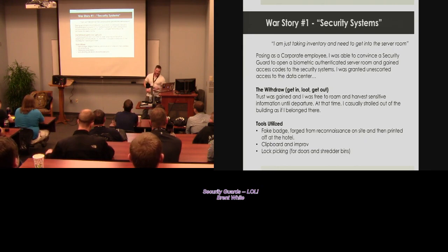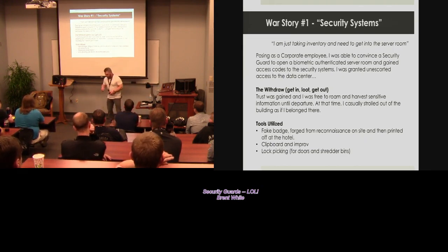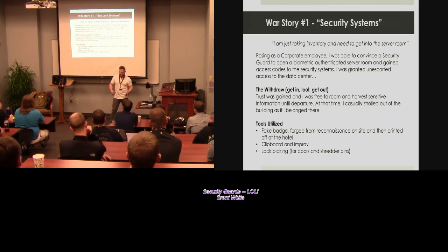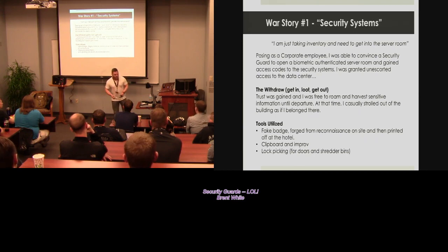So he had a fake badge. When he was on site looking around, he looked at what people were wearing, went back to his hotel, created that, printed it out, and then stuck it in the sleeve on front of the RFID badge, and then just walked around with that. He said people just kind of glanced at that and didn't ask questions, which is one of the reasons he was able to get so deep into the building, where he was outside of the server room.